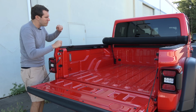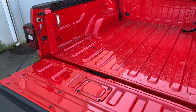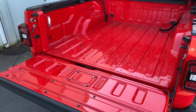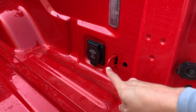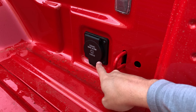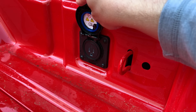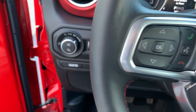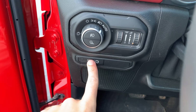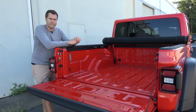Now, regarding the actual bed itself, it's pretty much just like a pickup truck bed, nothing particularly exciting, unusual, or interesting back here. I really do like the fact that there is a power outlet back here, and it's covered up by this plastic cover so it won't get damaged by water or anything you might have moving around in the bed. If you want to turn on the power outlet, you press a little button in the interior to the left of the steering wheel. That turns it on, then you can plug stuff in back here, like your toaster, and you can get toast in the bed of your Gladiator.